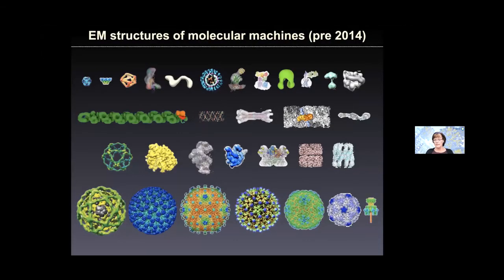So why did it take so long for it to be recognized the way it is? And this is really what was happening pre about 2014. We solved lots and lots of structures with cryo-EM. They were blobs, low resolution, and the X-ray crystallographers famously called us the blobologists because we couldn't get to high resolution and we were looking at blobs. Some of them were very interesting blobs. We did lots of nice biology, but it certainly was not high resolution.